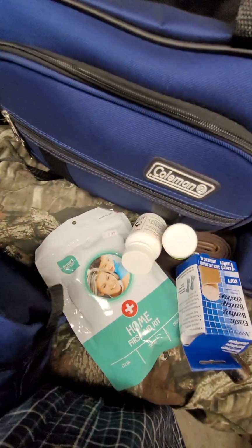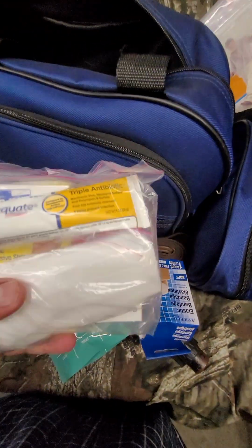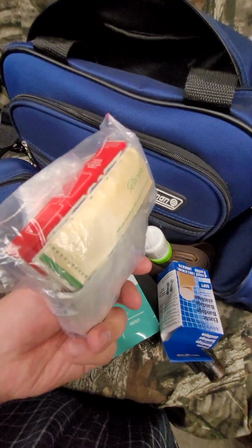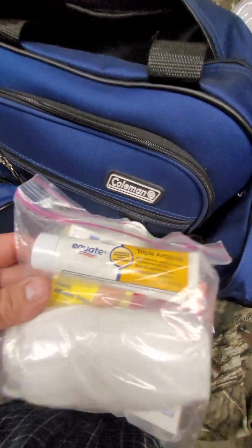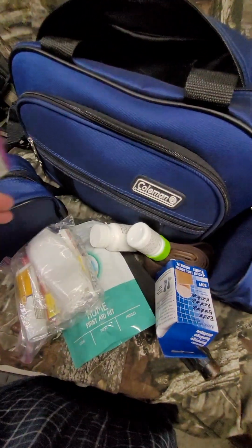That's just my rule. Might be a little over the top. Cool. If it is, great. Got some toilet paper in here. I got some gauze. Just some extra ouchie boo boo crap that I had. Probably got most of that from the dollar store. And then I got some cold medicine in there.